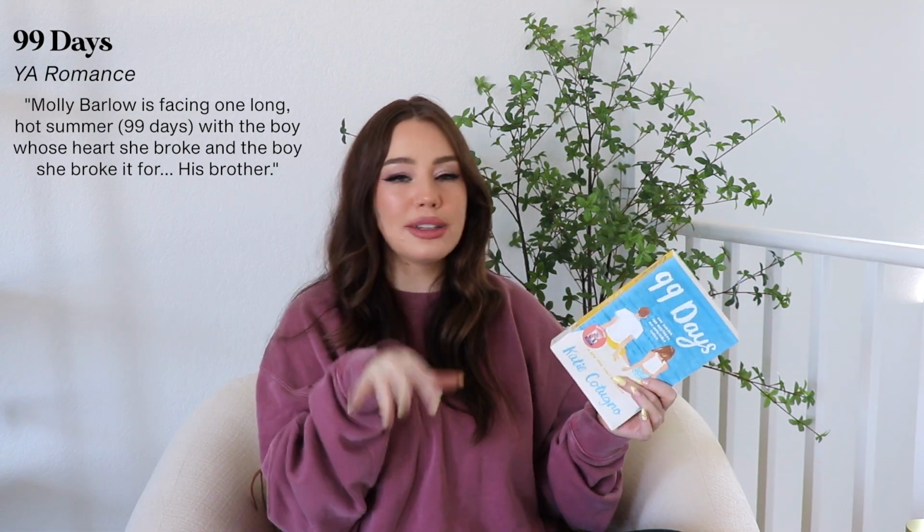You know, I hate to admit it, but I do love the books where they're choosing between one of two brothers. I don't know why, I'm a sucker for it. This book takes place over one summer. The main character had left town the previous year and she's back for the summer. Like I said, it's a little corny, it's a little juvenile, but it is an easy summer read.